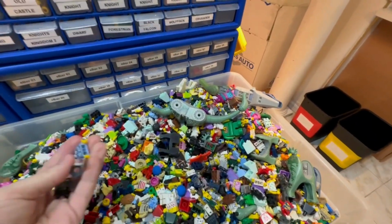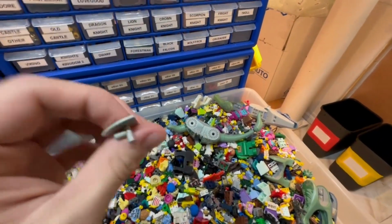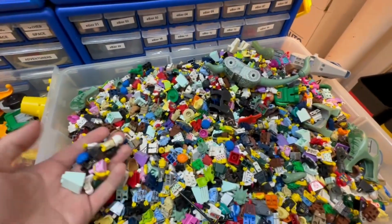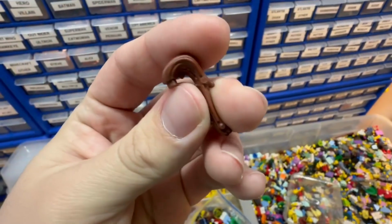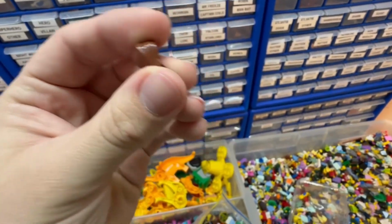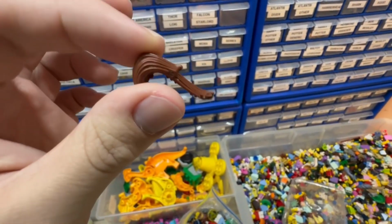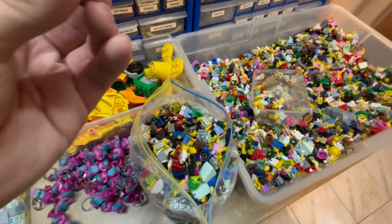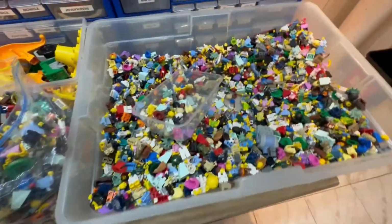There's another shield from classic Castle stuff. There, it's a bit dirty, so I'll have to wash some of it for sure. Even just found a hairpiece. I think last time I got one of these, I paid about $10, maybe a little bit more for it. So yeah, definitely a lot of really interesting things.